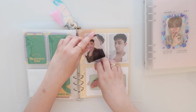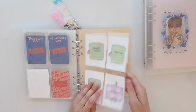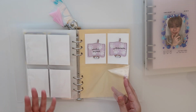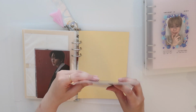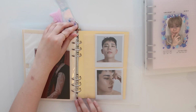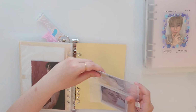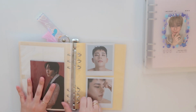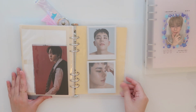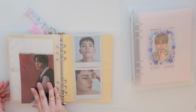I also joined a group order where I have a ton of his pre-order benefits coming. So yeah, I have way more than the amount of pages that I actually put in here so far. So this isn't quite a perfect fit, so I'm not sure how well this is gonna go. I honestly might need to move it. Yeah, but for now, that works. Let's move on to Bin and Unu's album.